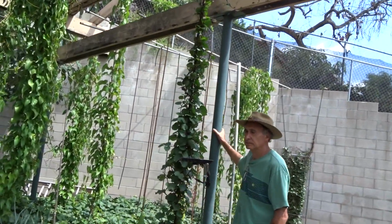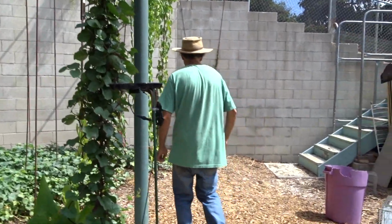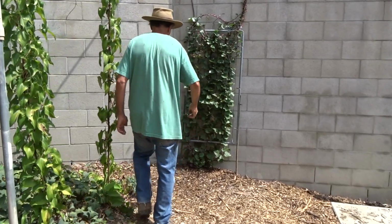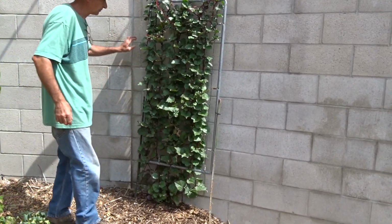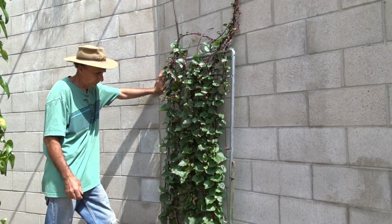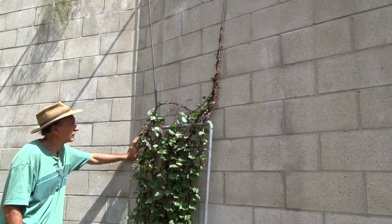Oh, let's walk over to the wall really quick. This is amazing. I've eaten it raw. It's okay. It's an interesting plant. Oh, I know where the other ones went. They went to my daughter's garden. That's right, because we gave her 2. Look at that. They're massive.